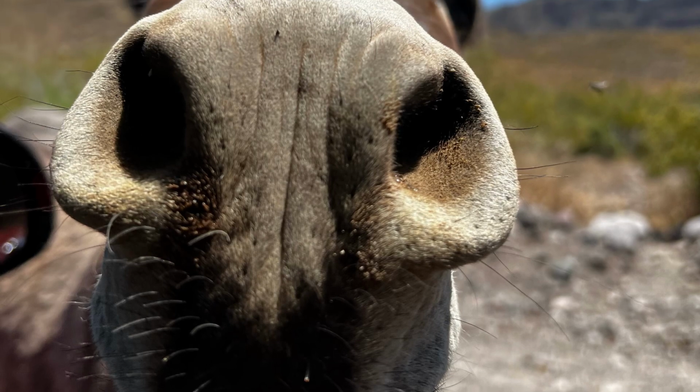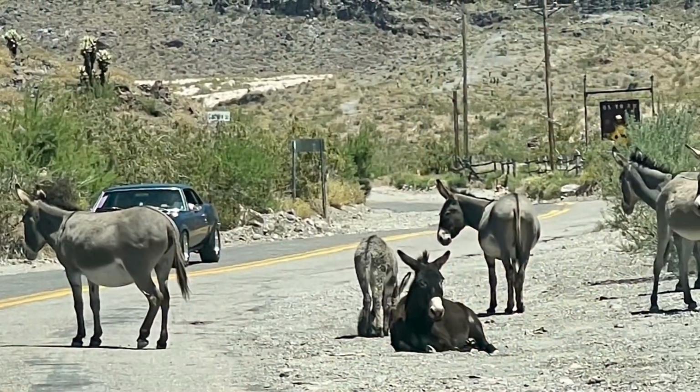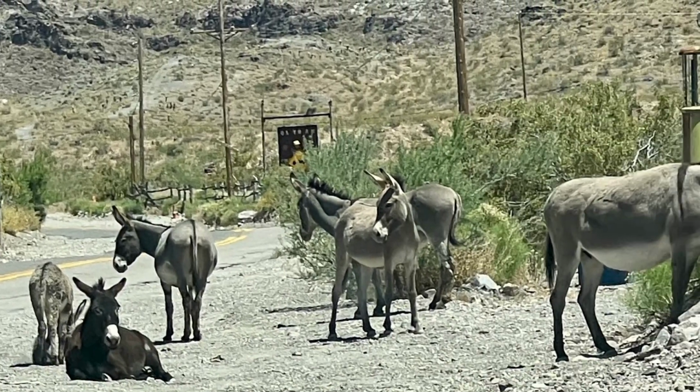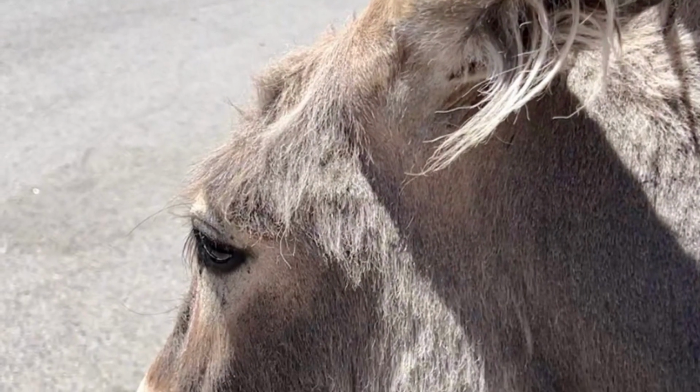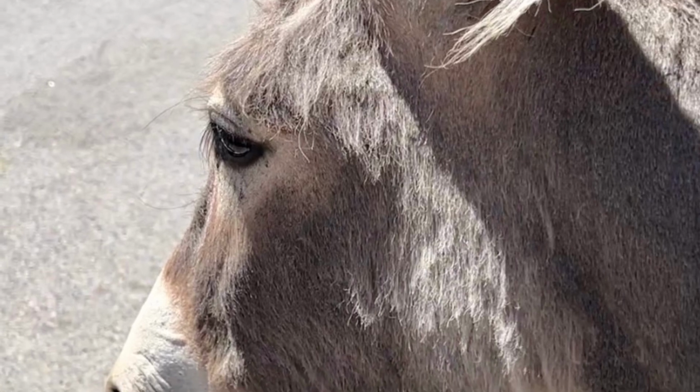Meet the most famous residents of Oatman, the wild Burros. I know, you might be thinking, what's the deal with the Burros running around town? Or maybe you've never even heard of it. So we'll get that out of the way first. Oatman is probably best known for the Burros that are in town.